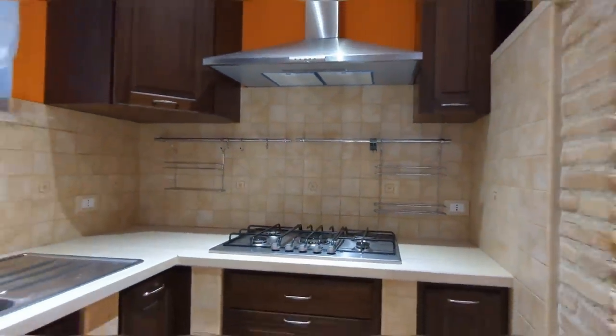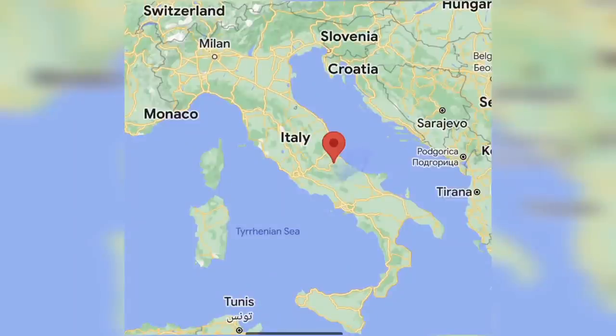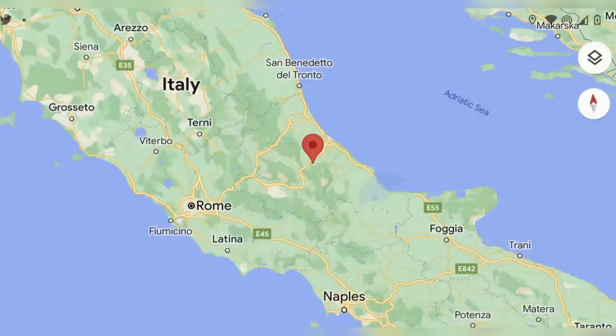If you are after a move-in ready, truly family home that is only 15 minutes away from the beach, this is a property you must see.